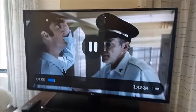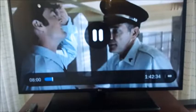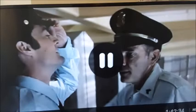Flat screen TV here. I paused it because, you know, not to interrupt us. And you have a dresser drawer here that you can just put your belongings in. Quite nice. Full dresser. Very nice. The TV is in a good position because you can actually take it and swivel it around right over into this area so you can watch TV while you're in bed.